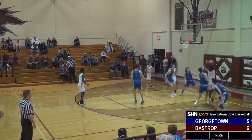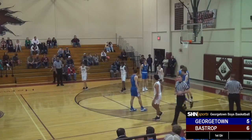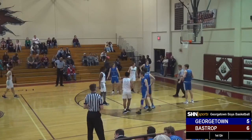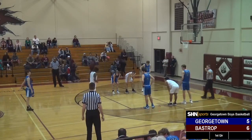Gets it into the hands of Overton. He'll drive in on Knight. And they're going to call Knight as Overton kind of forced it up there. Hits off the side of the backboard. They're going to call it on Jace Knight. That'll be his first foul and the first team foul. But that will put Overton at the line for the Bears.